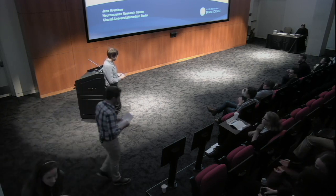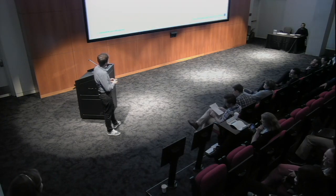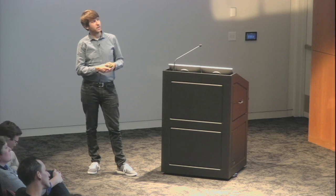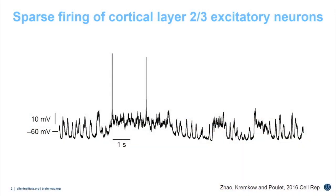All right, thank you very much for giving me the opportunity to present our update here, or my update. So what we've been working on for the last years is the question of why neurons in layer 2-3 of somatosensory cortex, or any cortices, are so sparsely active. And this you can see here in this whole cell recording from a layer 2-3 pyramidal cell in an awake mouse. And you see that they spike like every other second. And this is quite remarkable because if you consider all the highly recurrent network that you have in cortex.